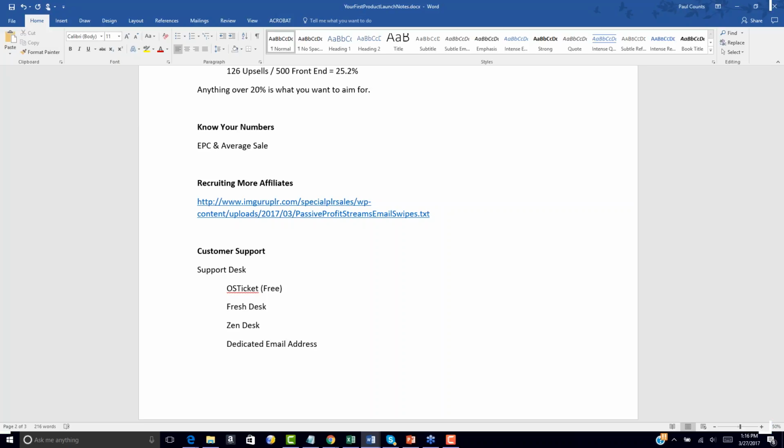So you want to have a dedicated email address for your support inquiries, and that way it's something that you can follow up with. And it's really important that during your launch, you stay up on it. Now, even with my launches, you can actually manage some support by yourself. You can also easily outsource this task when you're starting out, especially for your first few launches. I would recommend you just do it yourself to get it done and understand the process.